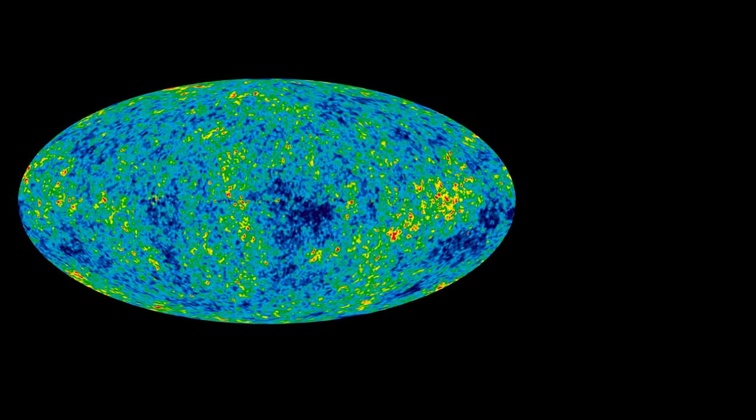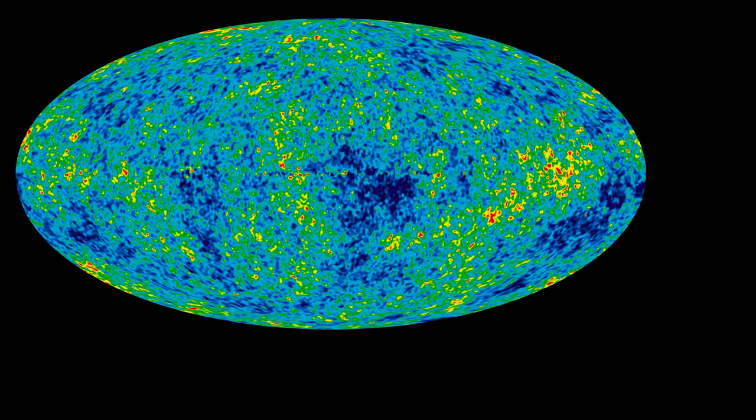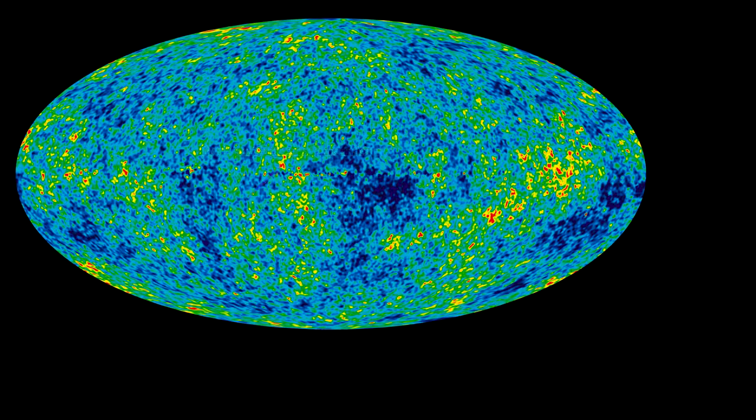The Planck satellite measurements detected small amounts of temperature deviation. The image uses color to show variations from the average, with blue for minus 200 millionths of a degree through green and yellow to red, which represents plus 200 millionths of a degree. That temperature deviation comes to 1 part in 100,000. These temperature deviations come from equally small mass density deviations in the plasma at the time of decoupling.